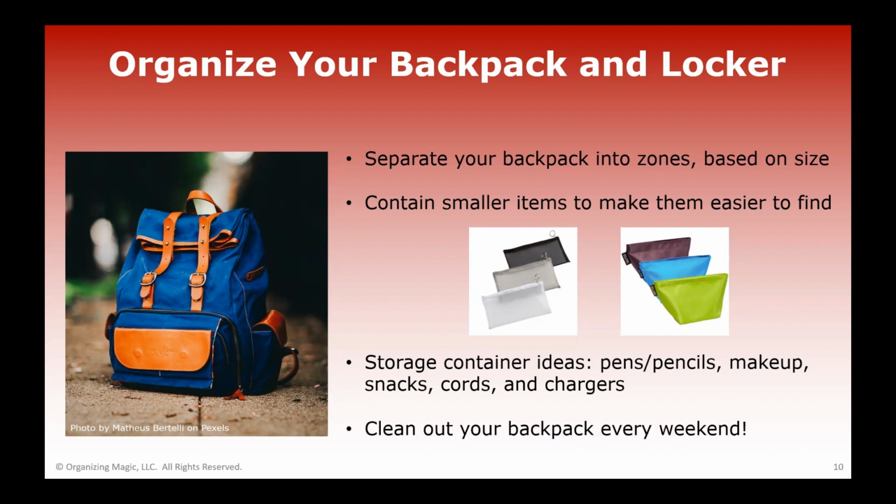Now, another secret to success with your backpack is you want to make sure that you clean it out every weekend. You can actually make this a family project. Let's say that your family always has Sunday dinner together. So you could say right after dinner, everybody comes in the living room with one of their bags. Students might bring a backpack. Maybe you bring your sports bag or your gym bag. You might bring your purse. You might bring your work bag, parents.